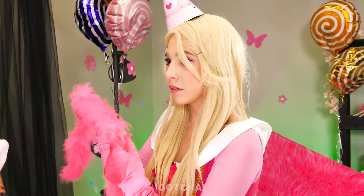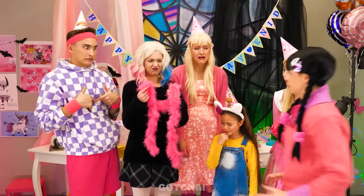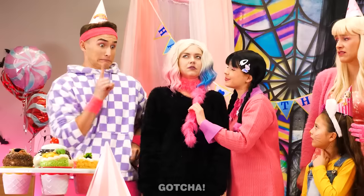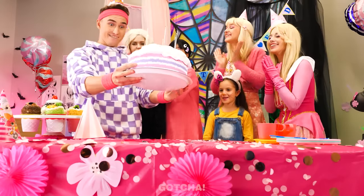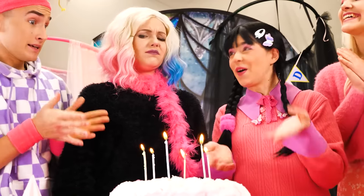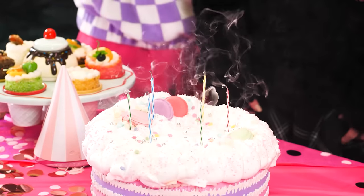Do you still like a pink scarf? This is not really my taste. No, she likes this so much she'll wear it! Be nice! Looks like it's time to blow out the candles! Go on, blow and make a wish! Happy birthday, dear Enid! It's my birthday, but I have a surprise for everyone.